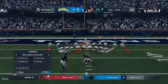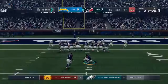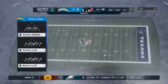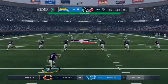Josh Lambo will attempt the field goal. He's a former Charger, remember, back in their San Diego days. From the right hash, and this one just a chippy. The kick by Lambo is good. And the lead moves to 10-zip. A good drive gets them inside the 5, but they could not punch it in.